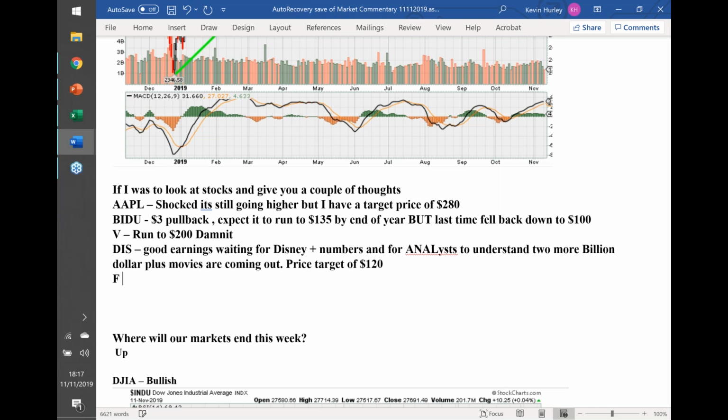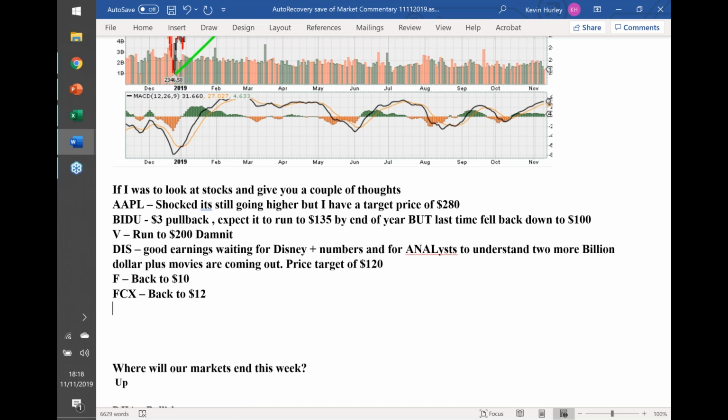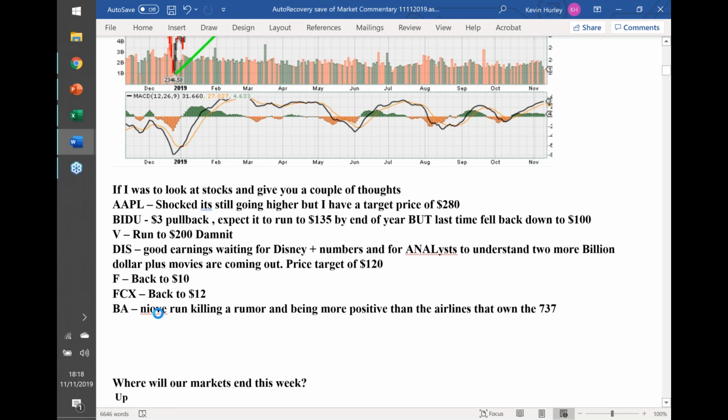Where's some other ones that we're looking at? Ford, back to $10. FCX, back to $12. I'm going through, let me see what else. How about Boeing? Boeing, nice run, killing a rumor and being more positive than the airlines that own the 737s, right? What else would I go through? Bank of America. Really like Bank of America. Holding 33 and run to 35 end of year.